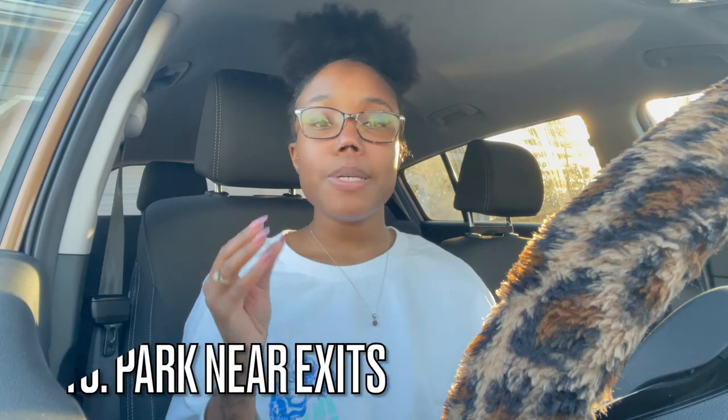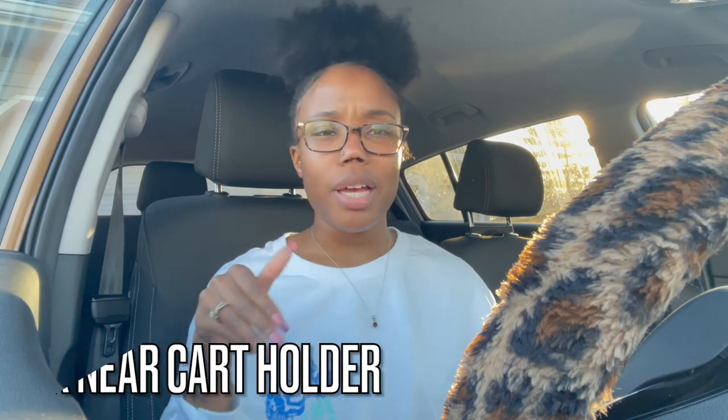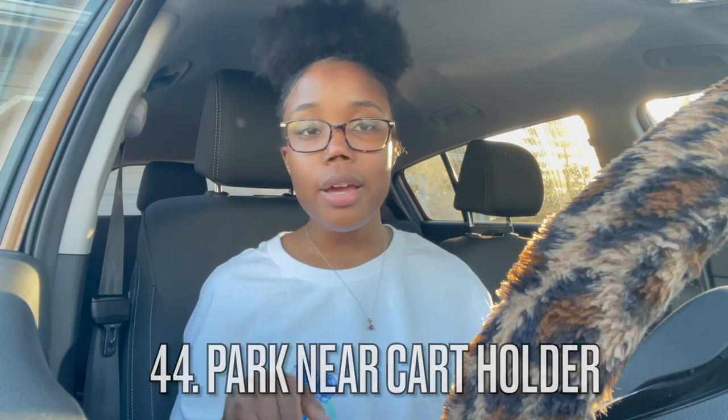But lastly, I have just some extra tips that I didn't know where to put, but they're very, very relevant. Another tip is to park near the exits. Please, this is like the best thing that I do. Park near the exits and park near the cart holder or the cart returner thing. That way, when you get out, you unload the stuff in your car, you put the cart right back there because the cart holder is right there next to your car and you're not far from the exit. You don't got to take a hike to get to your car. Why? Because you park near the exit, period.